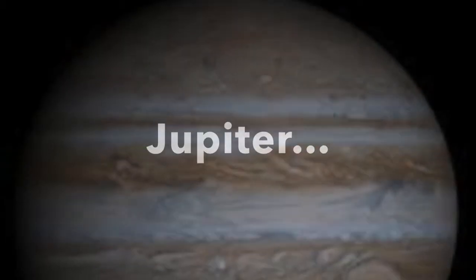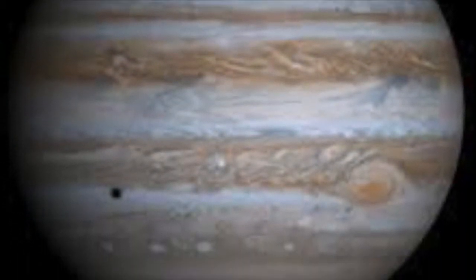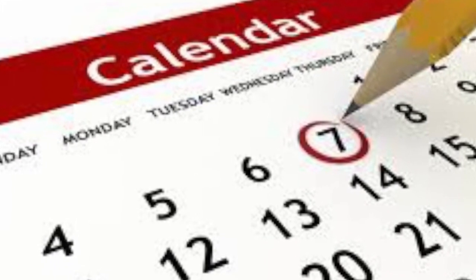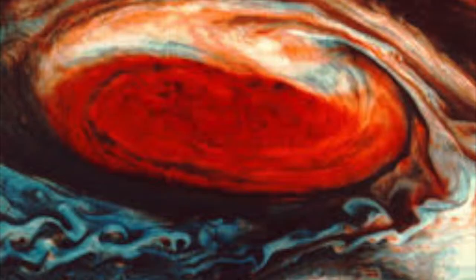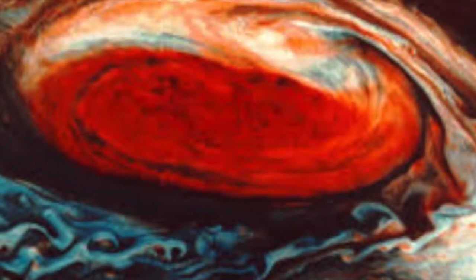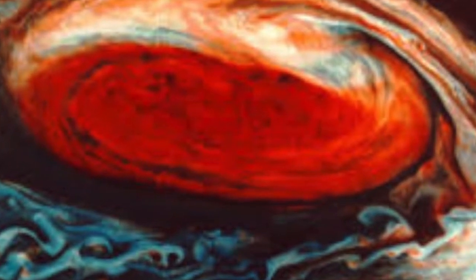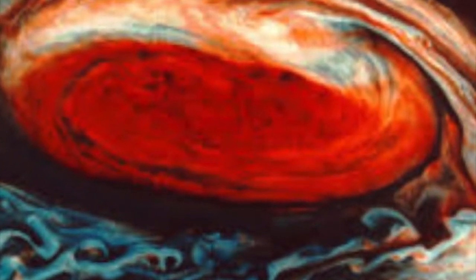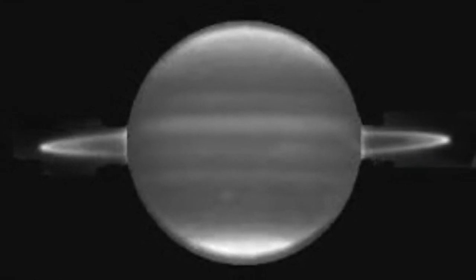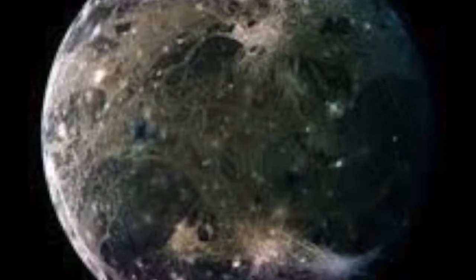Our next planet is Jupiter, the fifth planet from the sun. Here are some interesting facts you may not know. Jupiter has the shortest day of all the planets. Look closely and you'll see the Great Red Spot, which is a huge storm on Jupiter. You will also see that Jupiter has a thin ring system. Jupiter is the most massive planet in our solar system, more than twice as massive as all the other planets combined. Jupiter's moon, Ganymede, is the largest moon in our solar system.